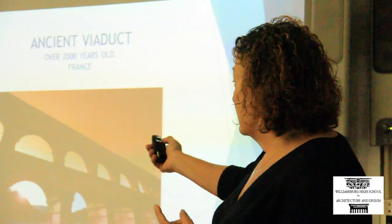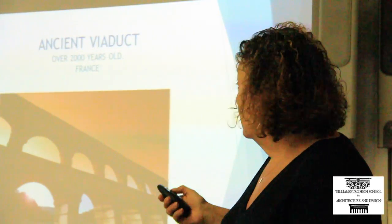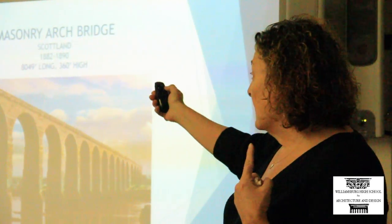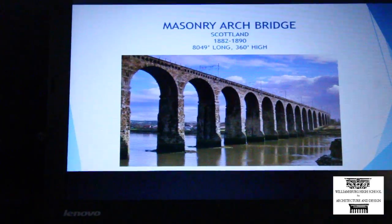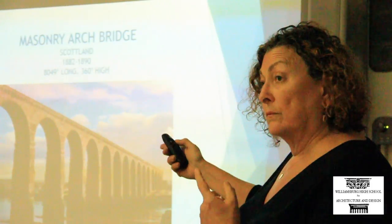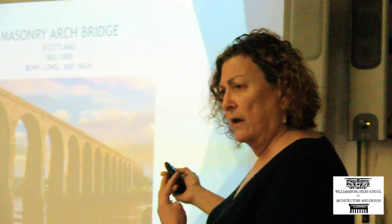The ancient Romans built a lot of viaducts and bridges, but they were always very short spans and very heavy, right? Even in the 19th century, this is a masonry arch bridge in Scotland. It's used as a rail bridge. Even then, the knowledge and the materials that were available still didn't allow them to do what you will see in a minute. They were still building very short span and very heavy structures. You see how heavy it is? Big columns, big beams, big everything.